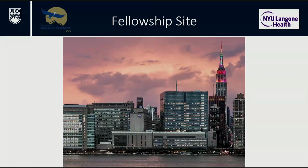So as Dr. Black said, this is where I did my fellowship. This is NYU. So it's along the water. You can see the Empire State behind it. It's an amazing infrastructure. They have basically a super block of like 10 blocks. They have the Tisch, which is kind of the private site. And then they have Bellevue, which is the oldest public hospital in North America, and then they have the VA. So it's a pretty impressive infrastructure.